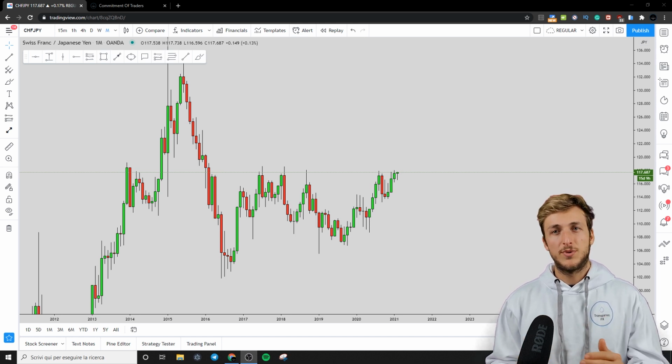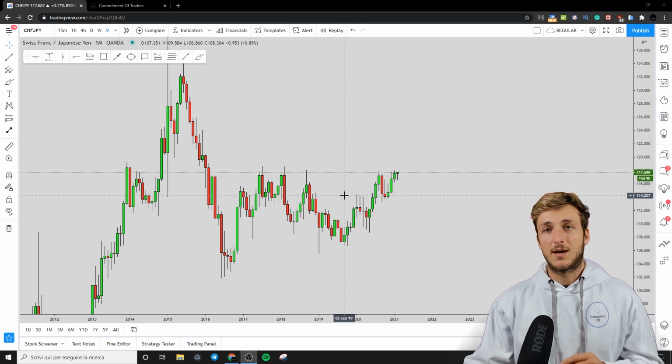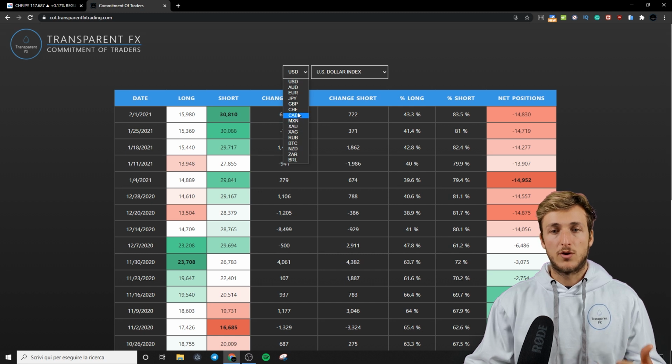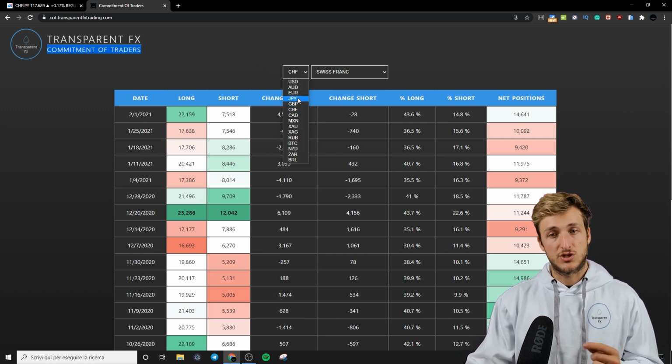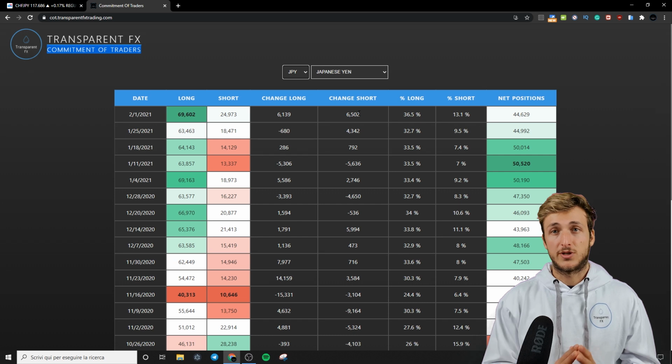Now, as usual, I will be keeping the analysis as educational as possible. So first, we will be speaking about the technical aspect of this market. We will then go and see what we have from an order flow by checking the commitment of traders, which is what hedge funds are doing. And we will be checking what hedge funds are doing on the CHF and obviously also on the JPY. And we will be looking at how their orders are shifting in time.